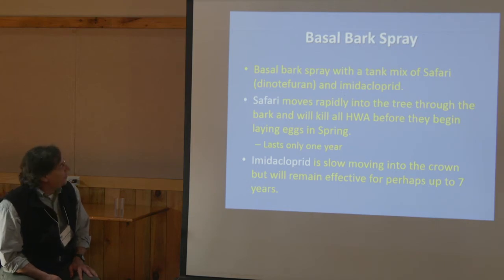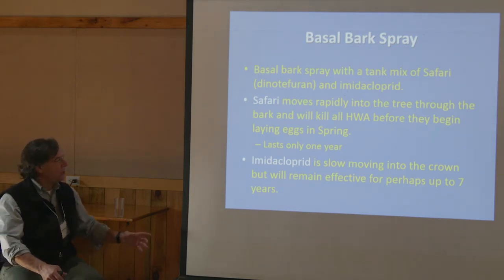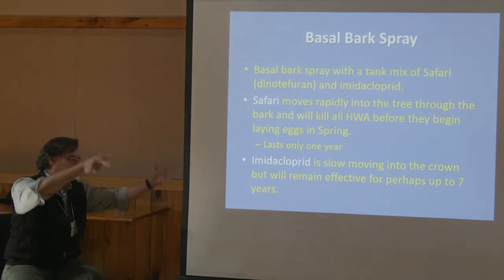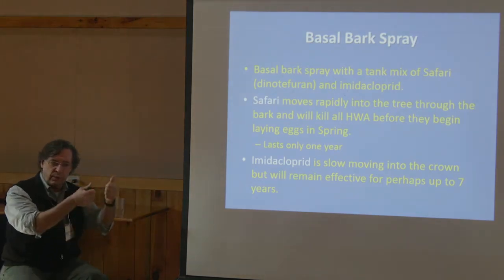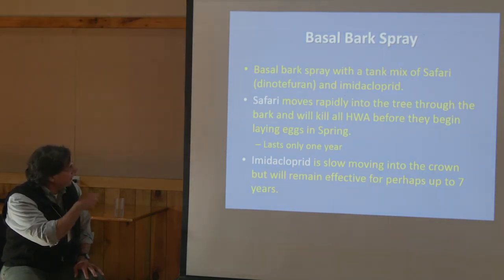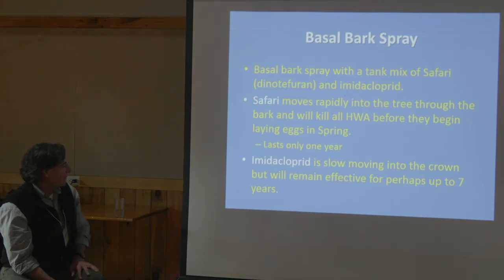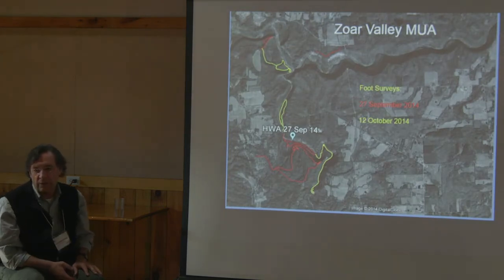Recently, I was able to get through the state a special application technique called basal bark spray. You spray the basal bark of the tree with a mixture, and it goes through the bark into the tree and gets transported up. For Safari you have to do a basal bark spray, but I recently got a 2(ee) recommendation to use imidacloprid, so you can do what we call a tank mix, all in one. You spray the bark of the tree with both chemicals at once, and you get Safari moving in for the rapid takedown to keep the trees alive, and the imidacloprid is there for the long term. It's inexpensive to use and very rapid.